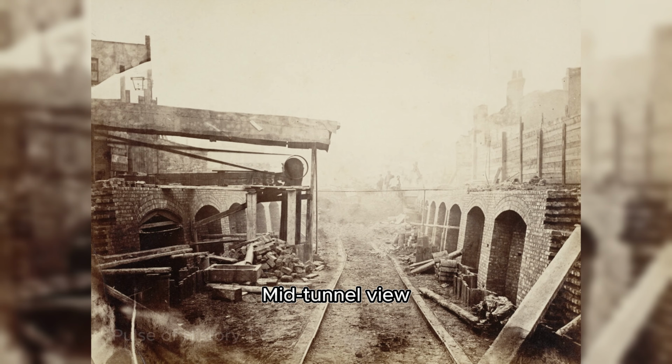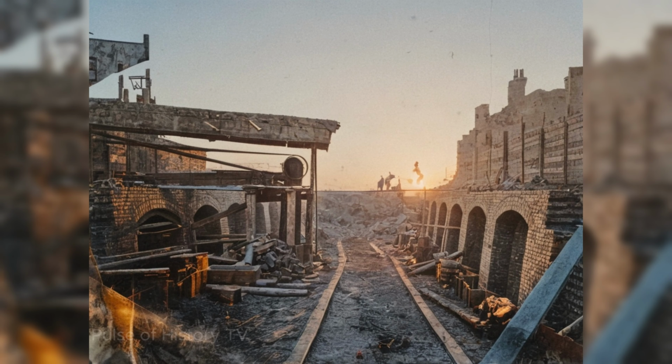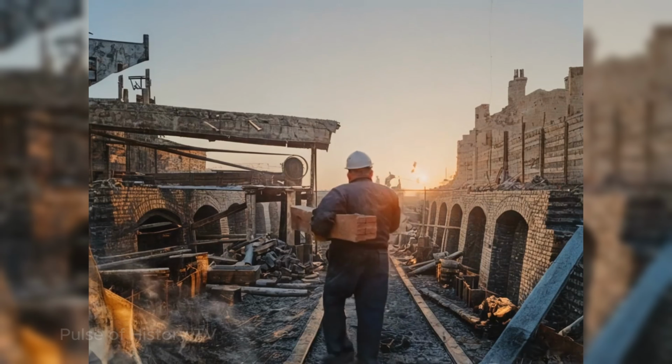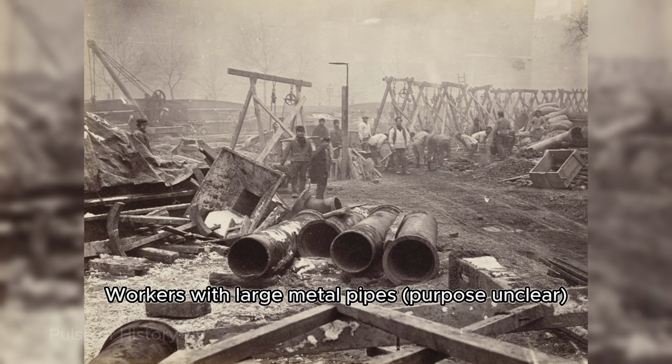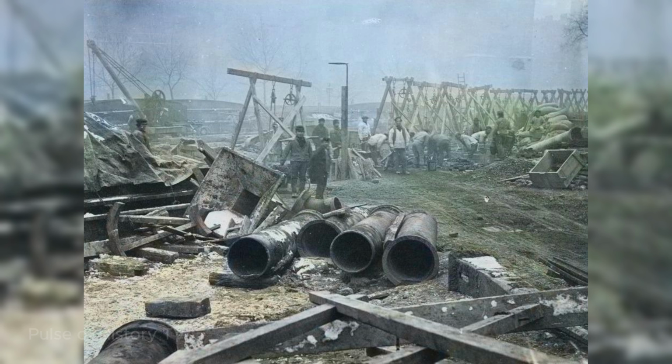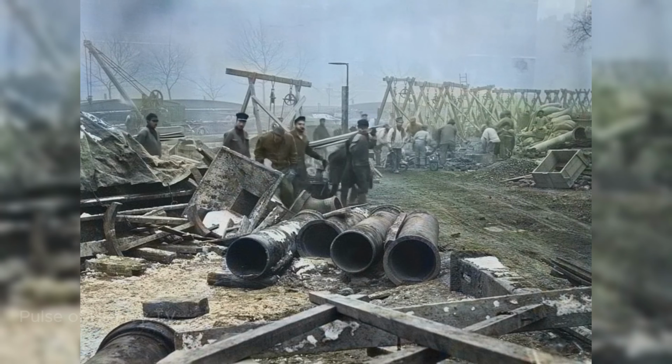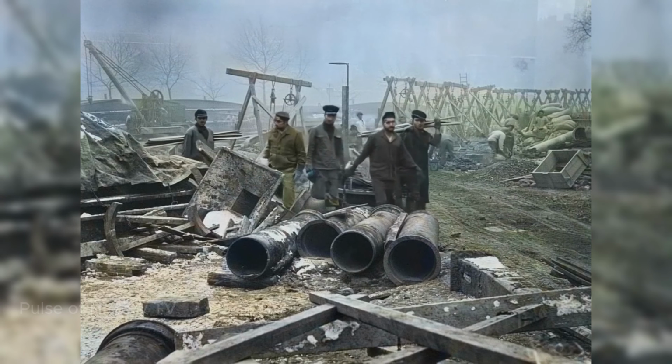A tunnel stretching into darkness. This section, now cleared of construction carts, is nearly complete. Soon, steam locomotives would echo through these passageways, carrying thousands daily. Mysteries of engineering. These massive pipes may have been for drainage or ventilation, critical in tunnels filled with steam and coal smoke. Every detail had to combat the underground's greatest enemy, suffocation.